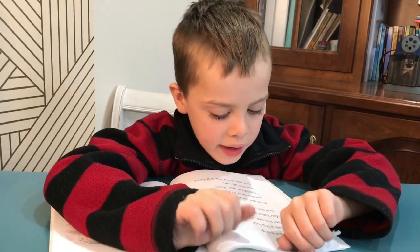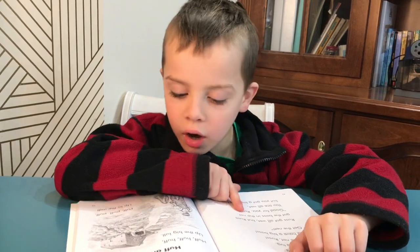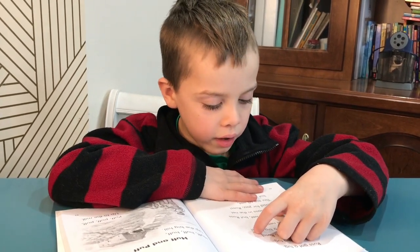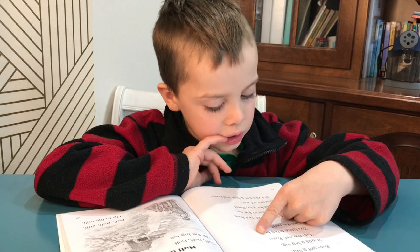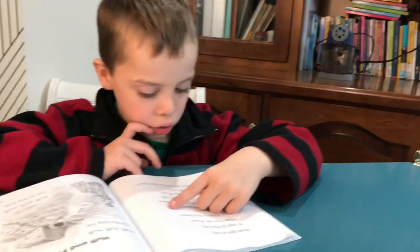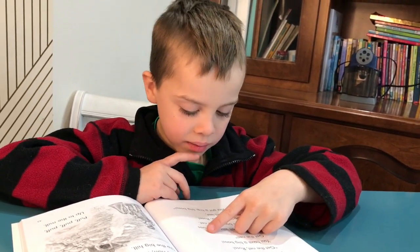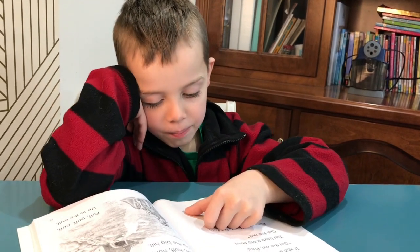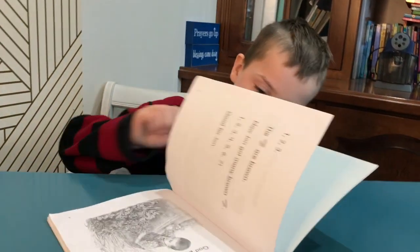Wes got all wet. Oh, he got all wet. Oh, I guess. But Wes got the bass in the net. Good for you, Wes. You got all wet. But you got a big bass. So he got one? Did he finally catch a big bass? Awesome. Good job. Wasn't that amazing reading?